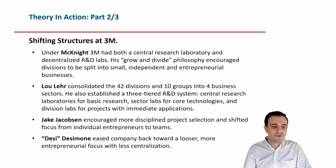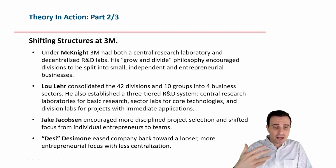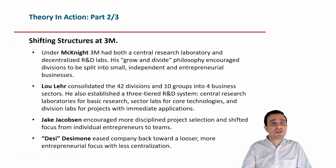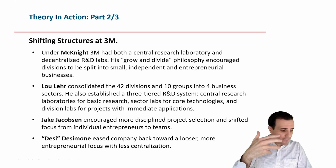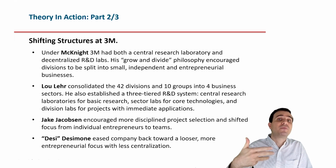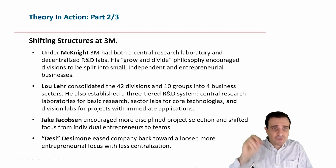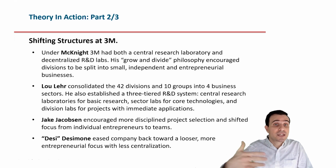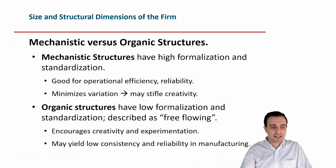So then in the 90s, the new CEO, Desi Desimon, tried to bring back some of this more entrepreneurial approach and to increase decentralization. However, this was possible after the 2 prior CEOs at the helm of the company, Luller and Jake Jacobson, increased the discipline and enacted more standardization. So we get back to a prior point on the importance of standardization and the importance of formalization. So to have process documentation to guide the employees. And so at this point, it was again possible to give more independence to employees, provided that the guidelines were already in place, and so there was more consistency, more cohesion between the top of the organization and bottom of the organization and all the scientists in 3M.